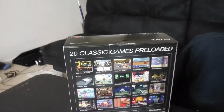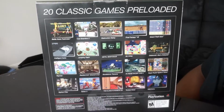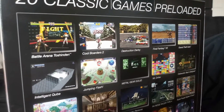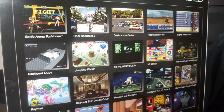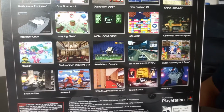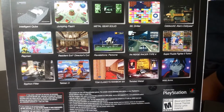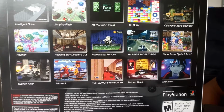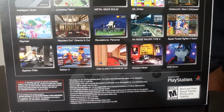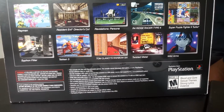So, it has 20 classic games preloaded. There's Battle Arena Toshinden, Cool Boarders 2, Destruction Derby, Final Fantasy VII, Grand Theft Auto, Intelligent Qube, Jumping Flash, Metal Gear Solid, Mr. Driller, Oddworld: Abe's Odyssey, Rayman, Resident Evil Director's Cut, Revelations: Persona, Ridge Racer Type 4, Super Puzzle Fighter 2 Turbo, Syphon Filter, Tekken 3, Tom Clancy's Rainbow Six, Twisted Metal, and Wild Arms.